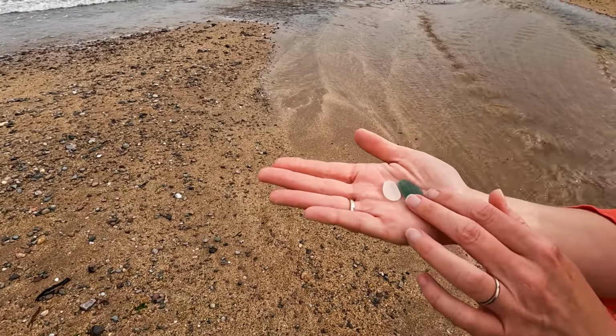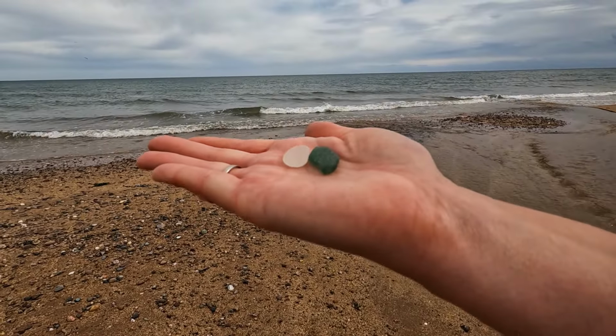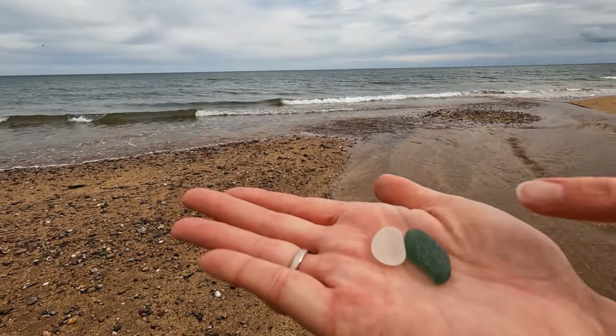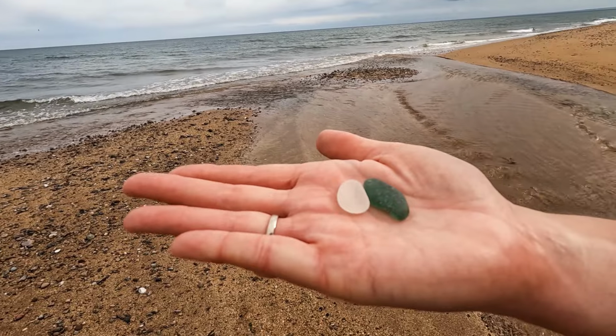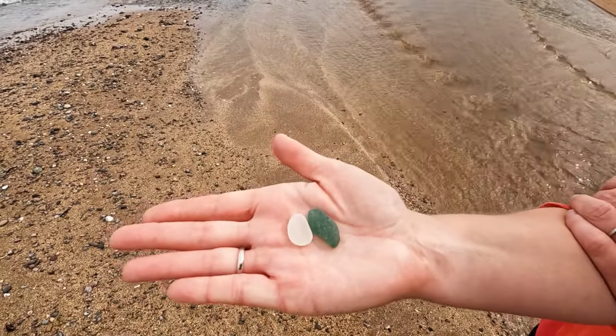They're the two wee bits that I've found so far. Wow! They're quite pretty. Yeah, they're really nicely frosted as well. As much as there's not much sea glass here, when you do find one piece like this one, that's really nice. The green one is nice and organic shaped and not shiny as far as I can see.